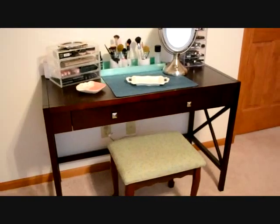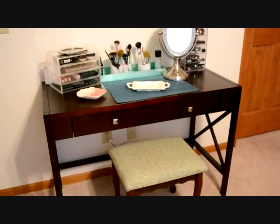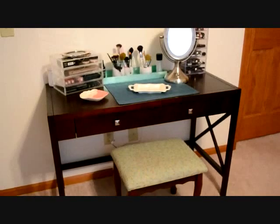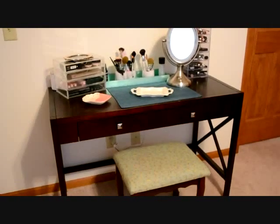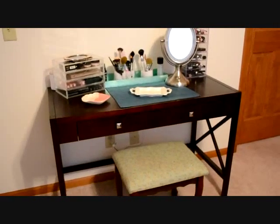I'm really loving it. So as I get it more organized and put more organization systems in it, I will go ahead and update you guys. But I just couldn't wait to share this with you because it is so worth it if you're moving from a smaller vanity to one with larger workspace like this. The difference is amazing. I really do love it.